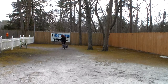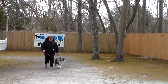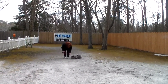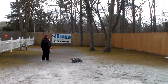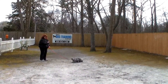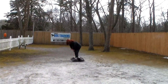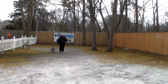Actually, that was a really good down for him because he's been rolling over and giving you his belly, and we would prefer that he not do that because it's submissive. Down. Stay. And you can see him wanting to do it, but he's not doing it, which is really good. He's holding that. He's going to allow Brandy to walk all the way around him back to heel. And then he gets another command. That was very well done for Jackson.